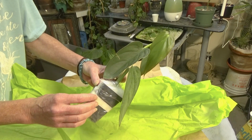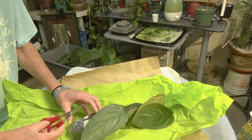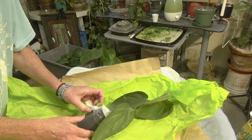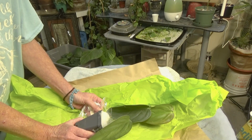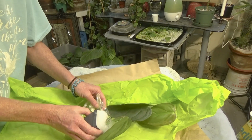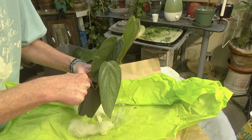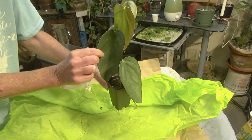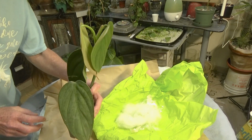She looks a little wilty from shipping. So I'm going to open her up, give her a nice big drink, let her get hydrated. She ordered this plant last week. Today is Thursday, June 2nd, I believe. Yeah, the soil is dry, so I'm going to give her a drink and then let her plump up a little bit. And in the meantime, I'm going to go out on my back porch and get the other two plants.